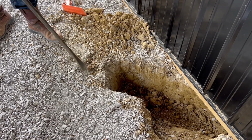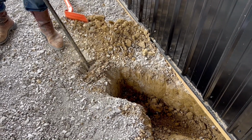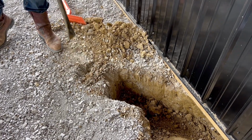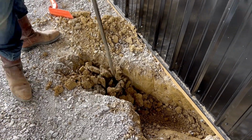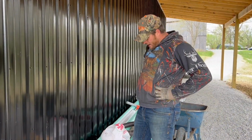This is Kentucky dirt. At least in our neck of the woods. If you can put your shovel in the ground, push it in with your foot, well, you're very lucky. Yeah, right there. All right. Clean that out, babe. Yeah. Okay, it's done. That should work.